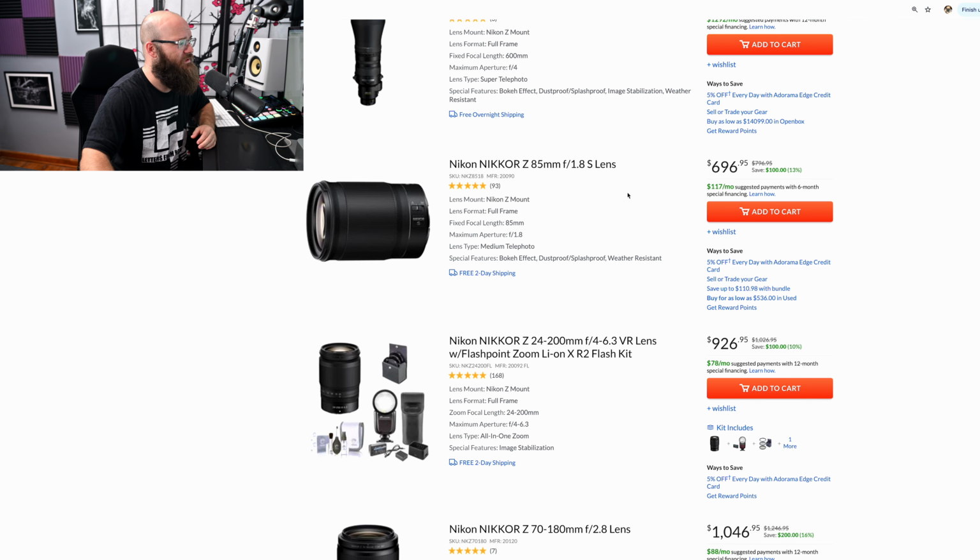We got $100 off the Nikkor Z 85mm f1.8s at $696.95. I still think that's a little bit overpriced. I don't think this lens should be $796.95. I just think it's a little bit slow. It's a little one-trick pony, and it is incredibly sharp. It looks great inside.